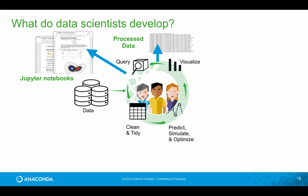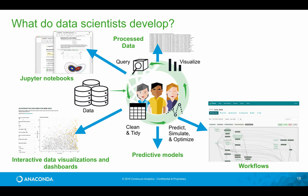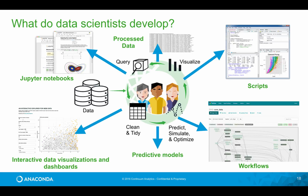A lot of times their actual output is an interactive report leveraging Jupyter notebooks. They might be making that data accessible through interactive data visualizations and dashboards. They might be creating predictive models for other people in the organization to consume. They might be developing workflows, so processes on a schedule, jobs that generate some type of report or update some data in their process. And a lot of times it's just plain scripts that they run on demand to get updates on their visualizations or their models, or whatever data analysis they want to perform.